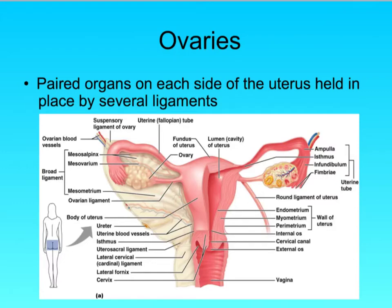Okay, so the ovaries are paired organs on each side of the uterus, held in place by several ligaments. So they're not just floating around in your body. So here's the ovary right here. It's going to release an egg. Here's a ligament that holds it in place, and you also have a mesometrium, which is some connective tissue that's holding it in place as well. Then it's going to release an egg, which is going to be picked up here and then travel down the fallopian tube where it would be fertilized. And then that would go on to implant in the uterus if that were to happen. Usually only one ovary will ovulate a month. So one month the left one may ovulate, the next month the right one ovulates, and so on.